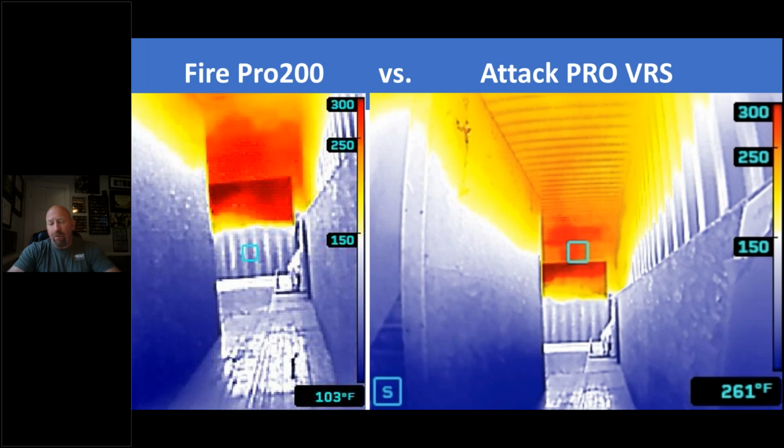The AttackPRO VRS or FirePRO 300 gives you over double the amount of pixels on target, which gives you better image clarity.